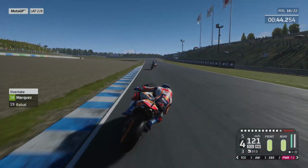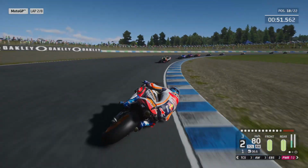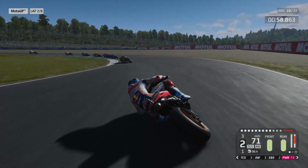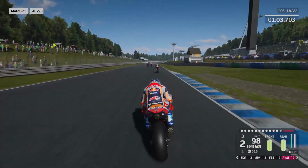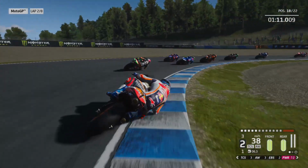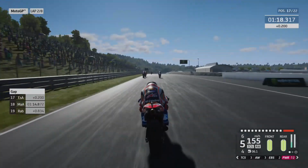Again, just a little bit too much on the grass there. Just getting used to this circuit. A lot of these tracks I haven't tried with this new handling model so far. And also trialling the new setup as well, might be a little bit more responsive than what we're used to. We're still only in 18th at the moment, which isn't a disaster. We've got a whole bunch of bikes up ahead that we can definitely get past.